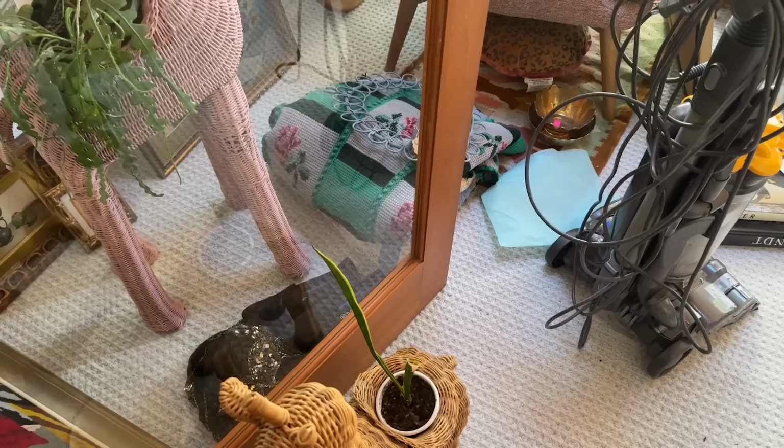And another main motivator to tackle this project today is because I really wanna decorate my office for Christmas. I have so many cute Christmas decor pieces that are just for this space, and if I don't clean up my office, I can't do that. Okay, so let's get cleaning and organizing.